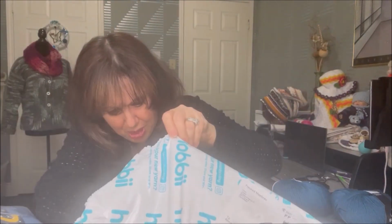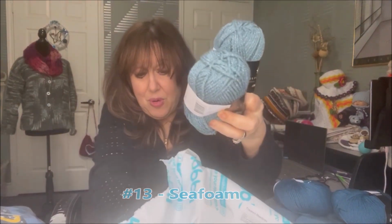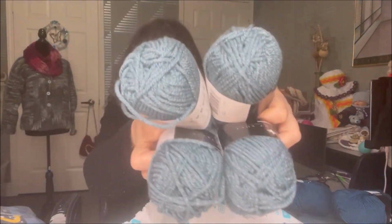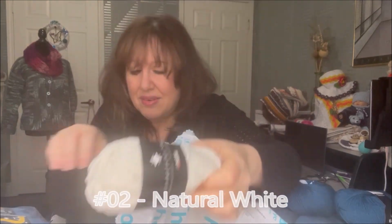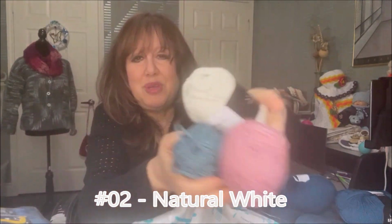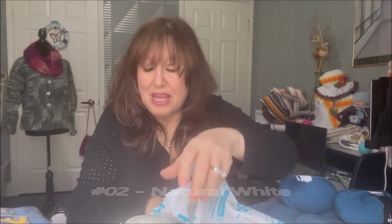And I also bought them in this nice blue color. Very pretty. And I bought 4 of those. Same yarn, different color. And these were on a good sale, so that's why I picked them up. And then I bought them in this white color. And, you know, they could be used together. But I'm thinking being reflective, probably a scarf or a hat would be pretty practical.